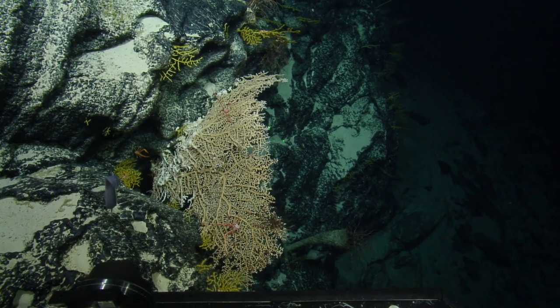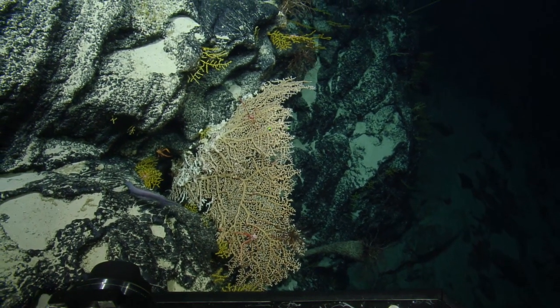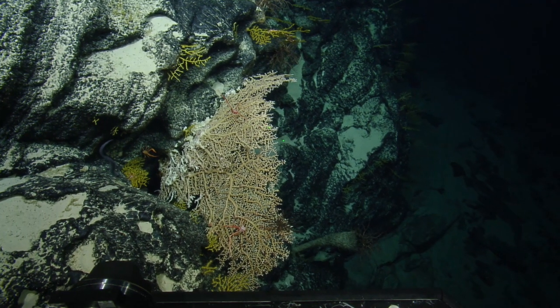Oh, look, an eel. He wanted to join the party and get his picture taken. Yeah, really? Yep. About to get him.